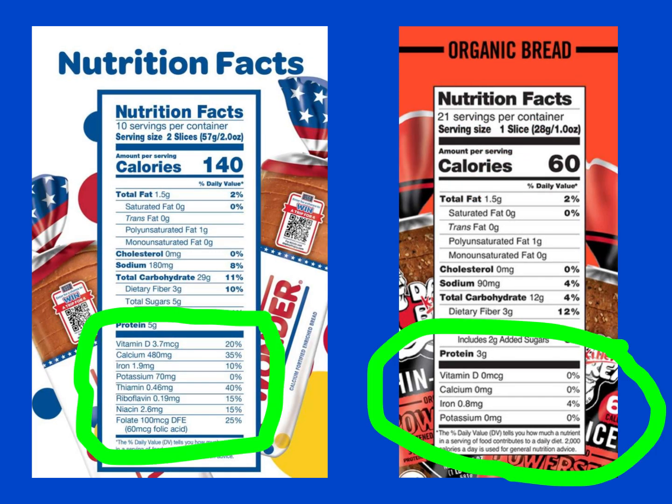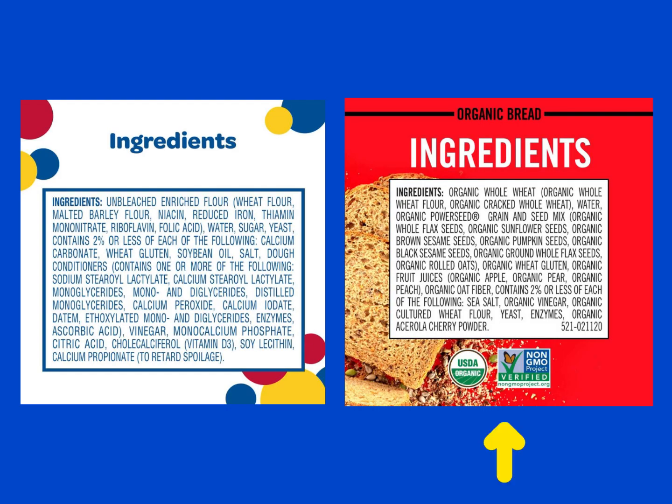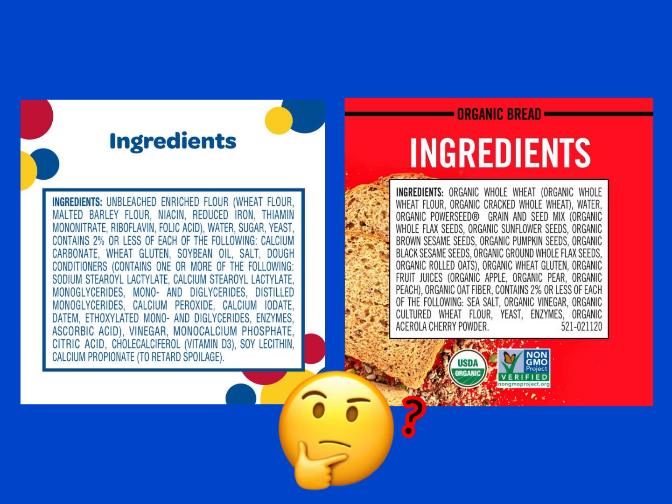Now, if you're wondering to yourself, well, what about the vitamins and minerals? I thought Wonder Bread had more than Dave's Bread. What about that? Well, at first glance, that is also correct. However, that's why we also need to look at the ingredient label of our products and not just the nutrition facts. So the first thing we should do when looking at the ingredients of any product is look and see if we recognize all the ingredients that are listed.